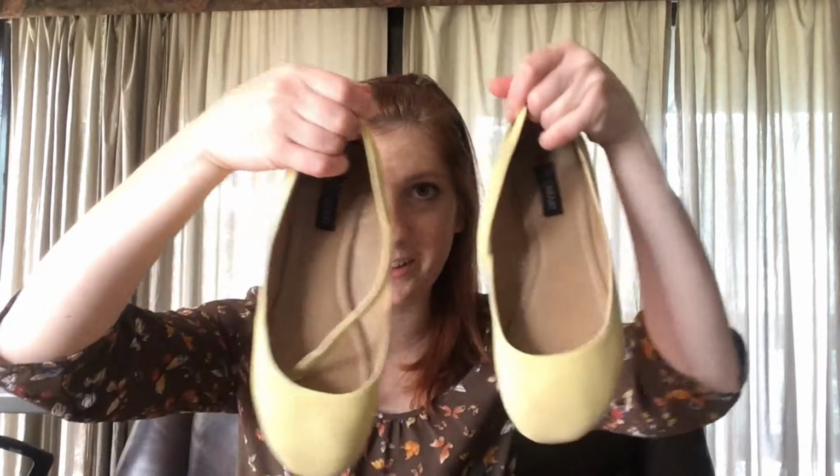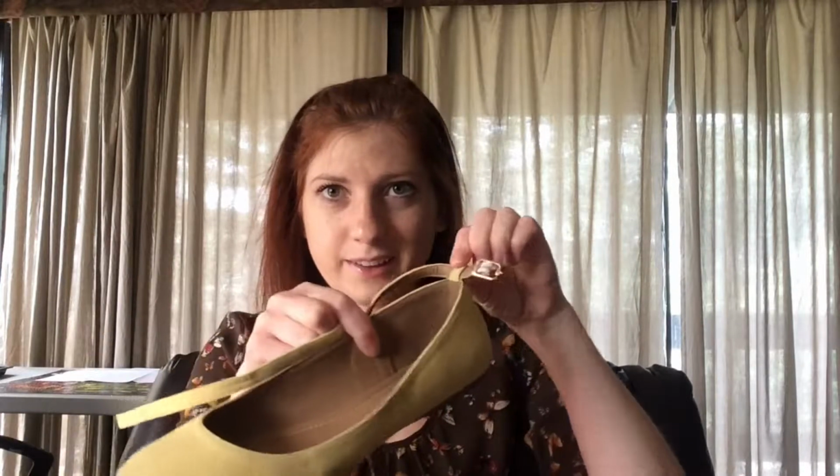And to go along with this dress, I also got these yellow shoes. Yellow is probably my favorite spring and summer color. So I have these cute yellow shoes that I got off of ModCloth. I really like them. They're pretty comfortable. The back right here does rub on my heels a little bit when I don't wear tights with them. But I think the more I wear them, the better they'll feel.